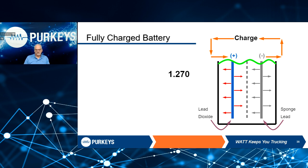Now, yes, basically we drove all the acid in the plates and we have water left. Do not try to drink it. It is still acid. It is still corrosive, still bad. So you got to be careful. But again, that's how that battery operates.